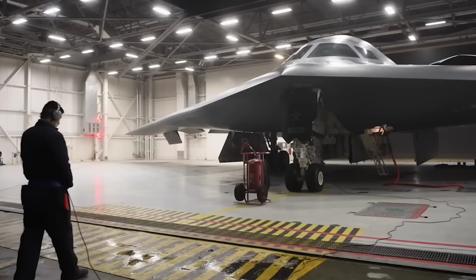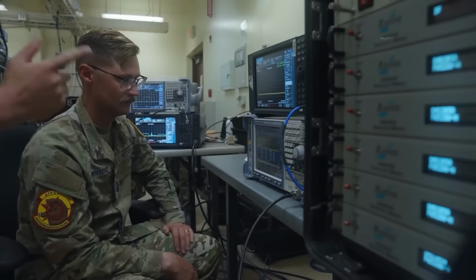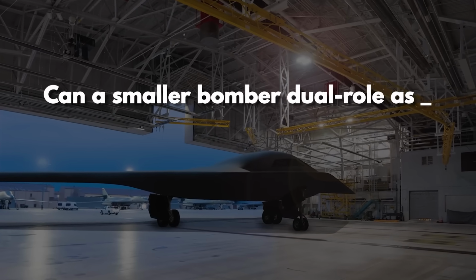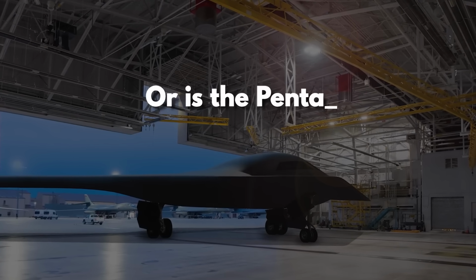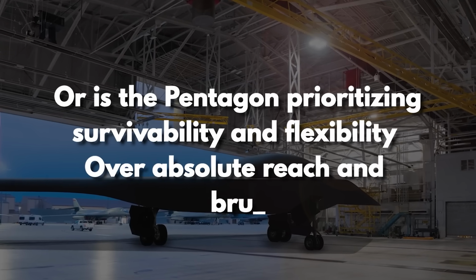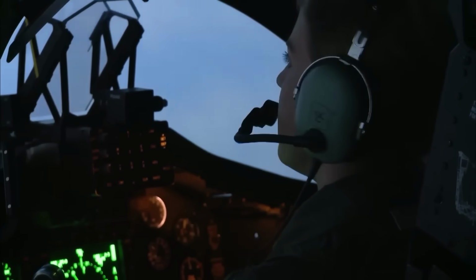However, this shift introduces new questions. Skeptics have questioned whether a reduction in size limits range and payload. Can a smaller bomber dual role as both a conventional and nuclear delivery system on a truly global scale? Or is the Pentagon prioritizing survivability and flexibility over absolute reach and brute force? These questions now shape debates in military and policy circles as the program moves into advanced stages of development.